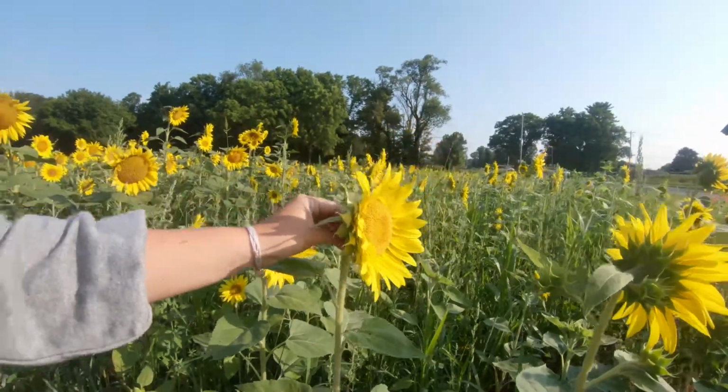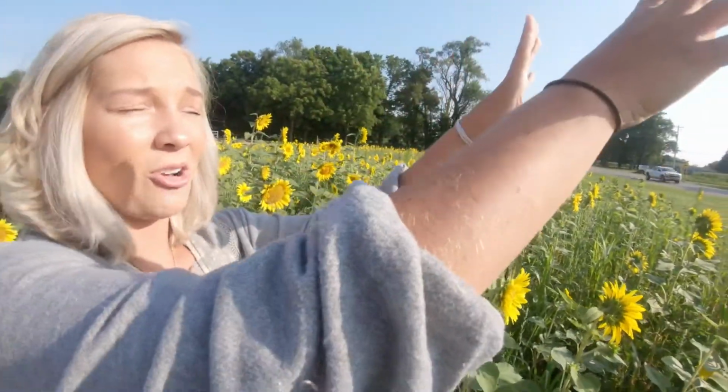Yeah, so these sunflowers, they like to follow the sun. So it's in the morning, so it's gonna go that way.